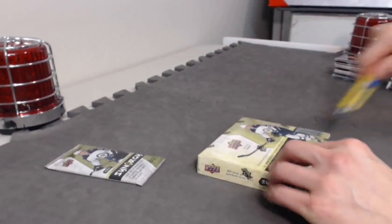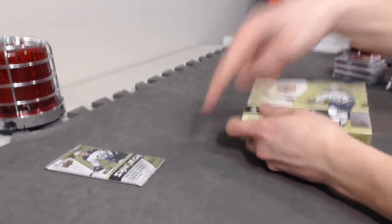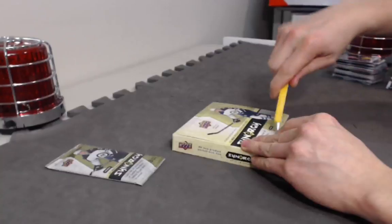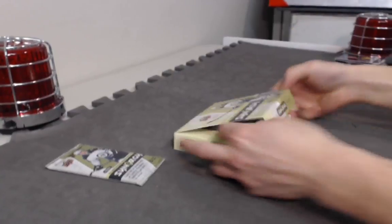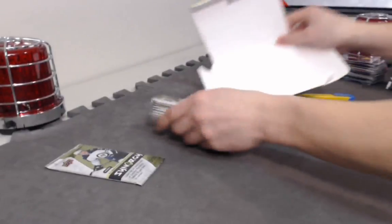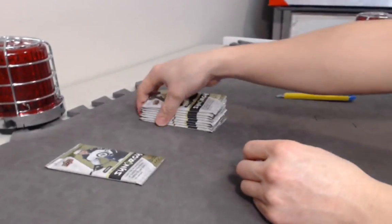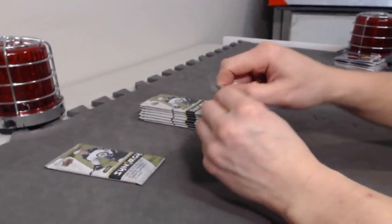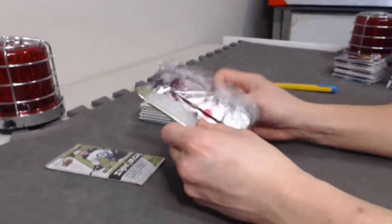All right, last box. Still got the metal card right there. Who wants it? And there should be another auto in here, so who wants that? Who's it gonna be? Well, judging from that Group C, we better get a Group B or Group A.